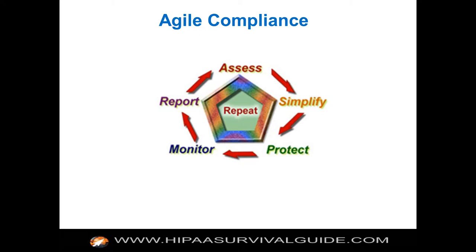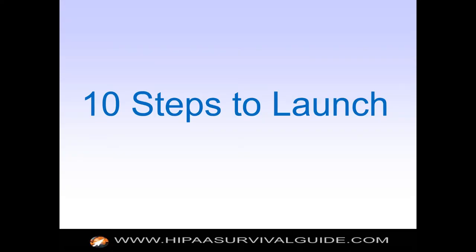Our agile methodology is based on something that we borrowed from NIST, which is Assess, Simplify, Protect, Monitor, Report. This applies to your entire compliance initiative, not just the security rule. Assess, Simplify, Protect, Monitor, Report. And we're going to walk through here in a few minutes just how it applies directly to the security rule and specifically to performing a risk assessment.